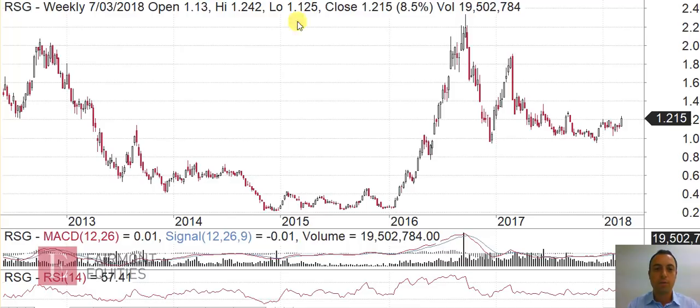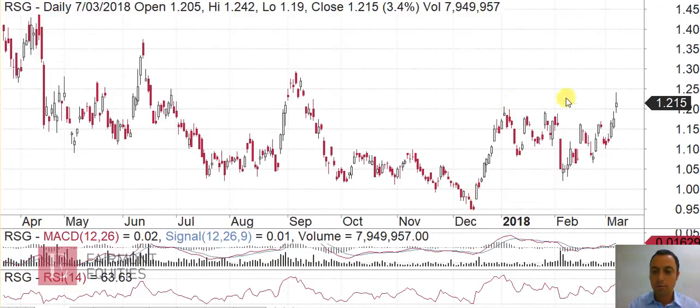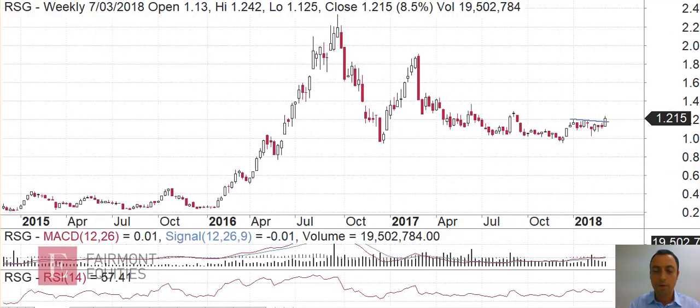Okay, we have Resolute Mining. This looks quite interesting. On a daily basis, we've had this nice move up here. There seems to be a bit of resistance there, which it's now trying to push through. So that's looking pretty good. If I was looking to trade this, I'd be tempted to grab a bit here and add to it a little bit later. When will that be?